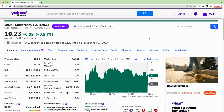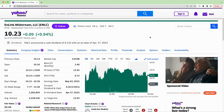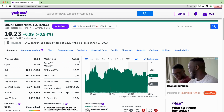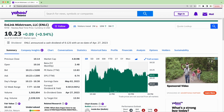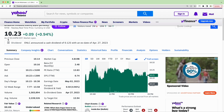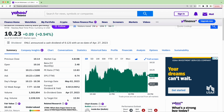I'm over at Yahoo Finance and we're taking a look at EnLink Midstream LLC, stock symbol ENLC. We can see it's got a market cap of $4.8 billion and an average volume of 2.2 million shares. This stock closed out today at $10.23 per share, and the industry analysts have given this stock an estimated one-year price target of $13.94. This company pays a dividend to its shareholders with an annual yield of 4.96%.